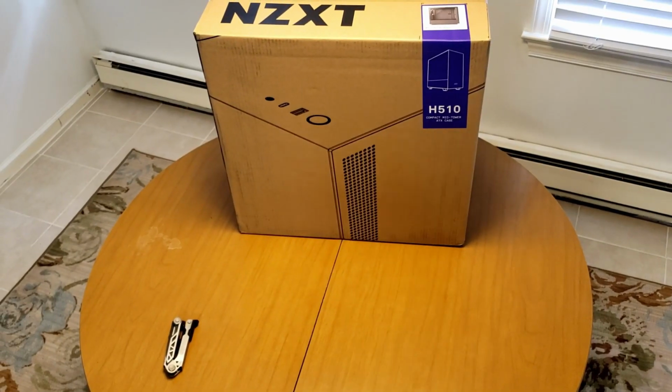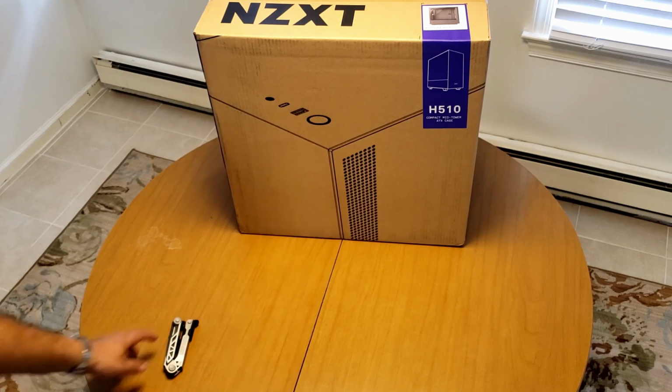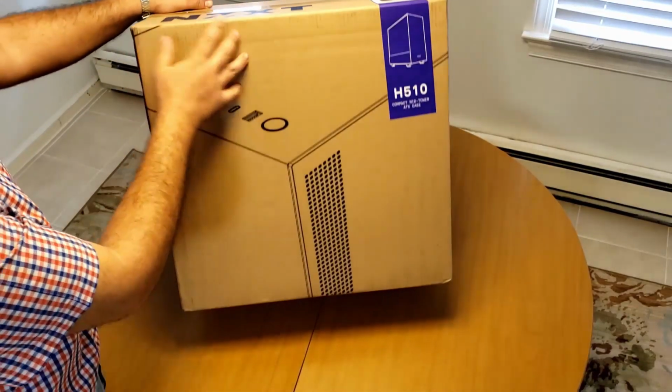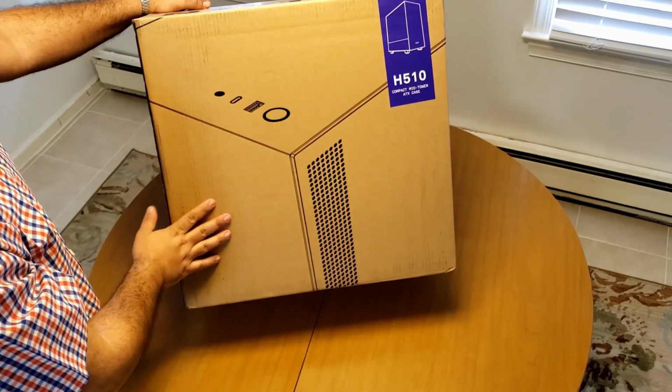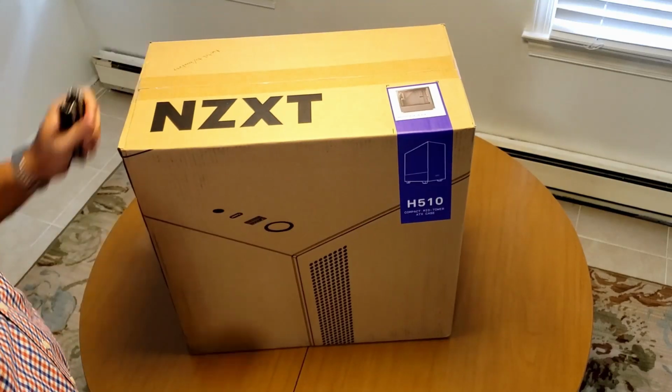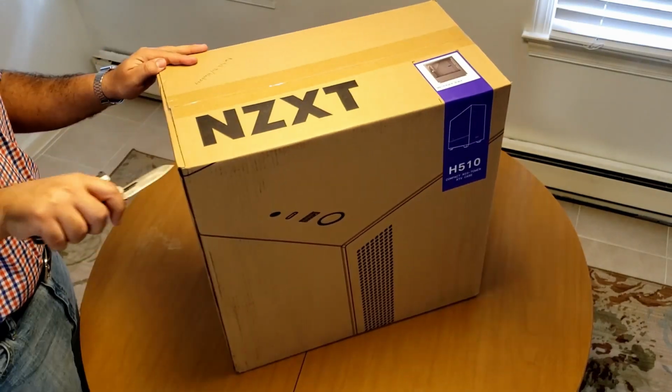Alright, so let's start with the case. Let's open this case up here. NZXT, I guess it's the H510 compact mid-tower ATX case. No idea what all that means, but we're about to find out. Take your knife.